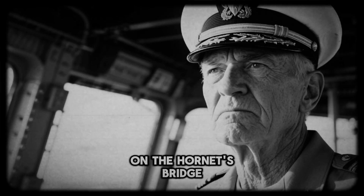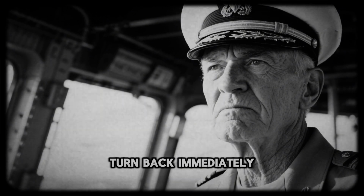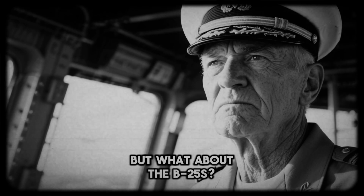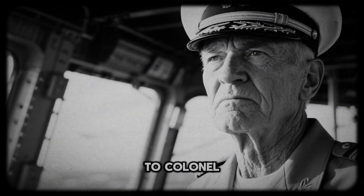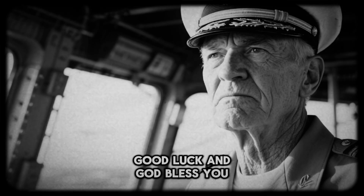On the Hornet's bridge, Admiral Halsey made the decision. The task force would turn back immediately. The carriers were too valuable to risk in daylight attacks by Japanese bombers. But what about the B-25s? Halsey sent a signal to Captain Mitscher on the Hornet. "Launch planes. To Colonel Doolittle and gallant command, good luck and God bless you."